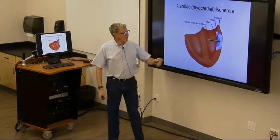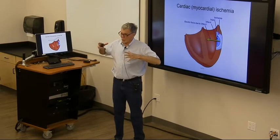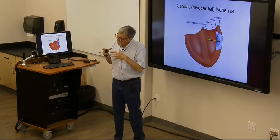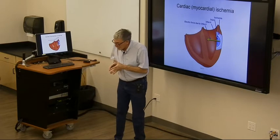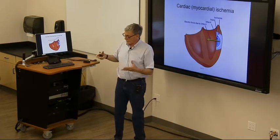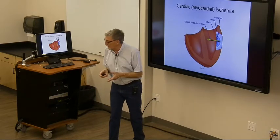Myocardial ischemia usually starts on the endocardium because the inside of the heart is always getting smashed against the immovable blood before you finally can push it out. And therefore, its own blood supply gets cut off with every beat. And then it has to reperfuse during diastole. So it turns off and then back on and off and back on.